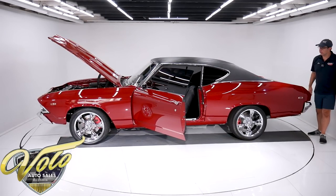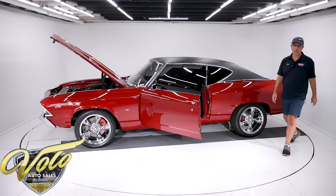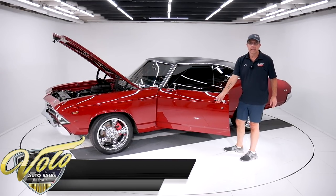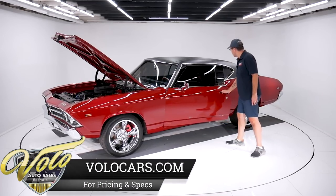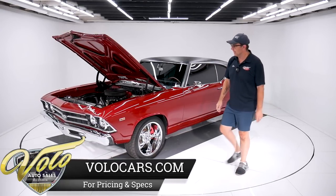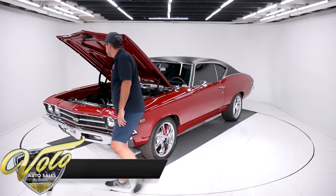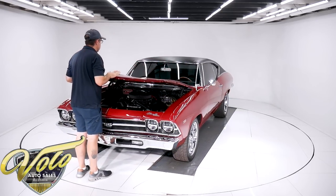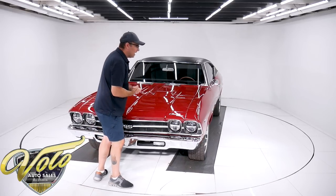All right, so there you have it. We have an exceptionally sharp-looking '69 Chevelle frame-off restored. A lot of upgrades, a lot of new parts. Looks like it needs to run back in the shop. They have a few little things to finish on the car, which we will do. But yeah, I really like it. Good-looking car. That's my impression.